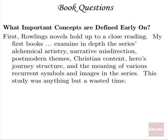So, what important concepts are defined early on? Here's an example from the book that I mentioned at the beginning of this lecture. First, Rowling's novels hold up to a close reading. My first books examine the depth of the series' alchemical artistry. Okay, what is that? Narrative misdirection. What is that? Postmodern themes, Christian context, and hero's journey structure. The meaning of these various recurrent symbols and images in the series.